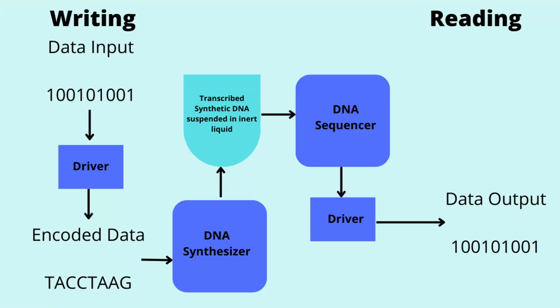If you look at the schematic here, you can see that we can take data in its current form of ones and zeros and use a driver to convert it into C, A, T, and G. This can be sent to a device that is capable of writing those letters to a strand of DNA and flushing it on completion into a liquid solution for storage. And in order to read the DNA storage, we need a driver that can read the contents of a DNA strand and convert the C, A, T, and G's into ones and zeros and return the resulting data.